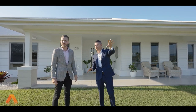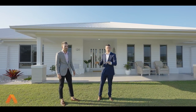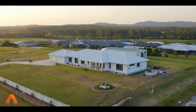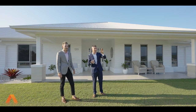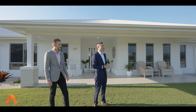We've got the lakes out the front. Like, this is the highest block in the Riemore estate. We are at 126 Riemore Circuit here in the Riemore on the Tamborine estate. And I can see why this is the most gorgeous home in the estate. 100%. And we've sold a few. Yeah, 100%. Yourself and myself. But I can see why, the lakes, but the Tamborine mountain. Like, that is just absolutely sensational.